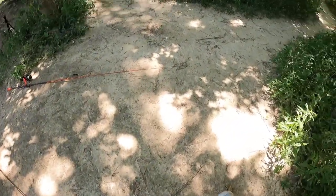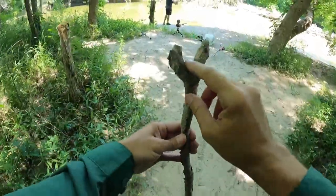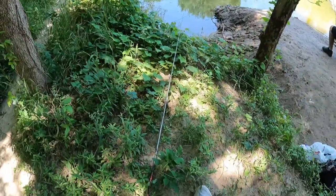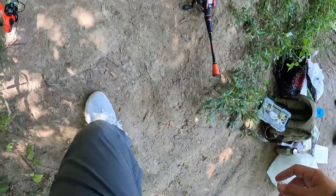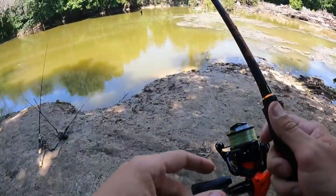I'm going to put my rod down real quick while I look for a little stick to hold it. A little notch like this, and we're going to use this little V to hold our rod straight up in the air. Well, that stick was a lot shallower than I thought it was going to be. I mean, I got my spin rod too, where I can try out real quick across the pond.